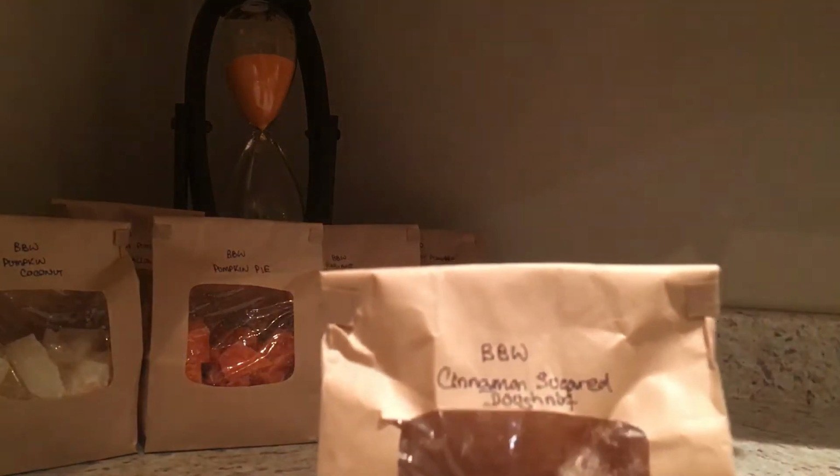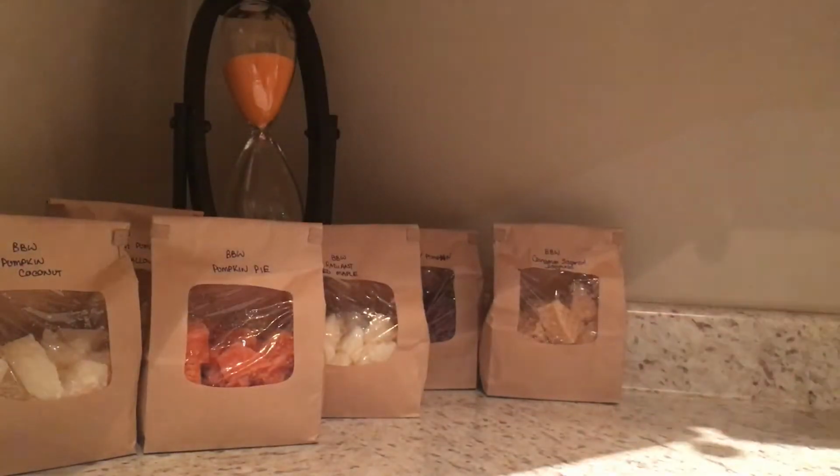Alright, and then we have a cinnamon sugared donut. I did melt some of that one in September. Honey Crisp Apple.